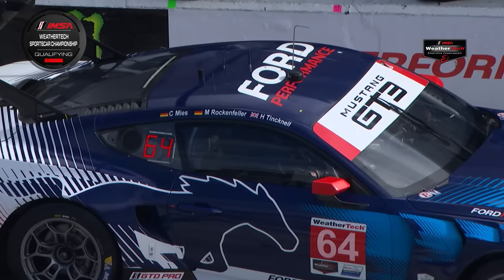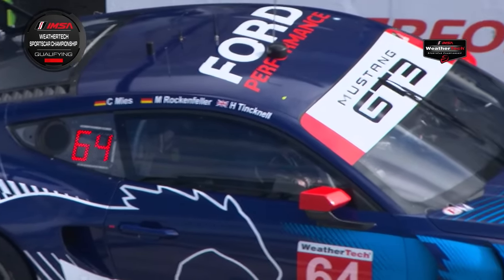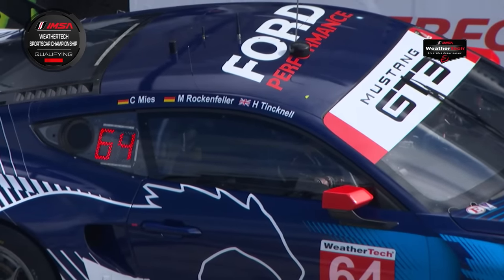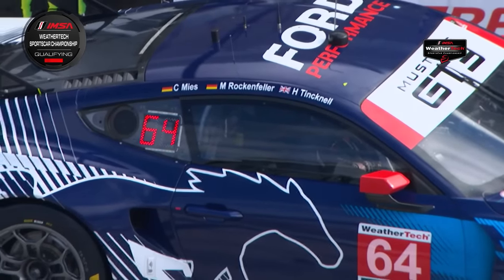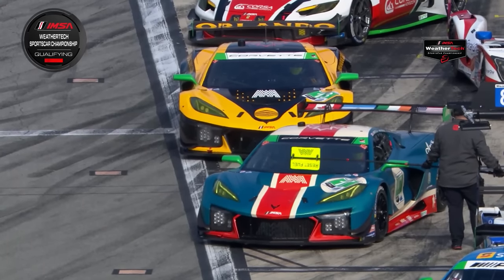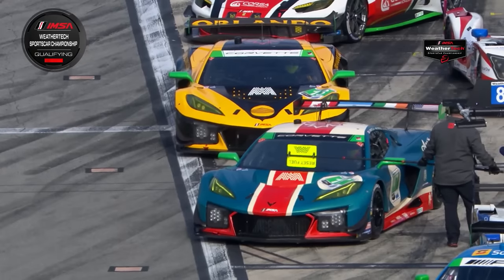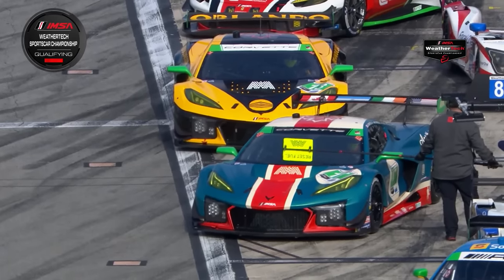The GT3 is out here in the hands of Ford Multimatic Motorsport, Mike Rockenfeller and Joey Hand listed against them at the moment, but they've not yet gone out, so I'm not going to commit to that because I can't see the drivers in there. I think we must be close to going green because there's some movement and there's some angling of cars.